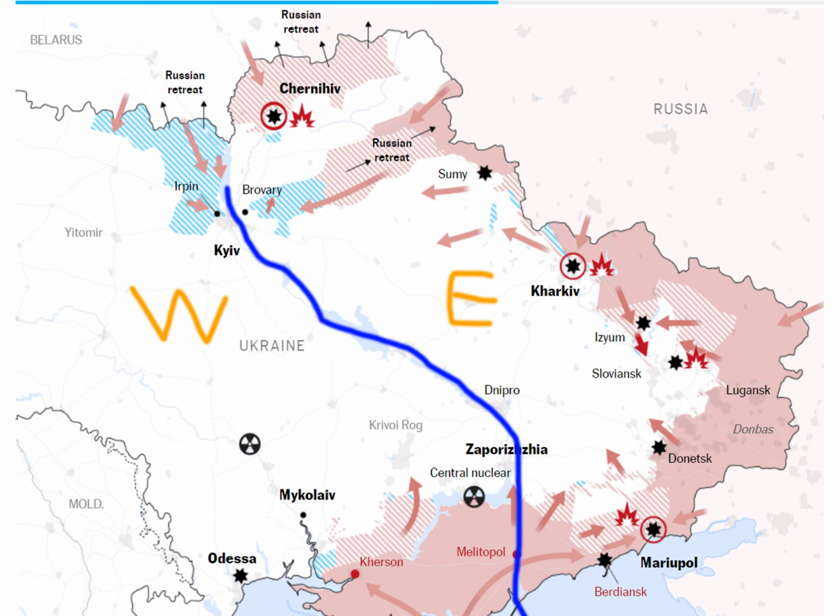So first things first, you see a solid blue line cutting the country in half to an eastern and western portion. This is the Dnieper River. The Dnieper River quite literally splits the country in half, and this is a very important geographical feature that we're going to talk about a little bit into the video.